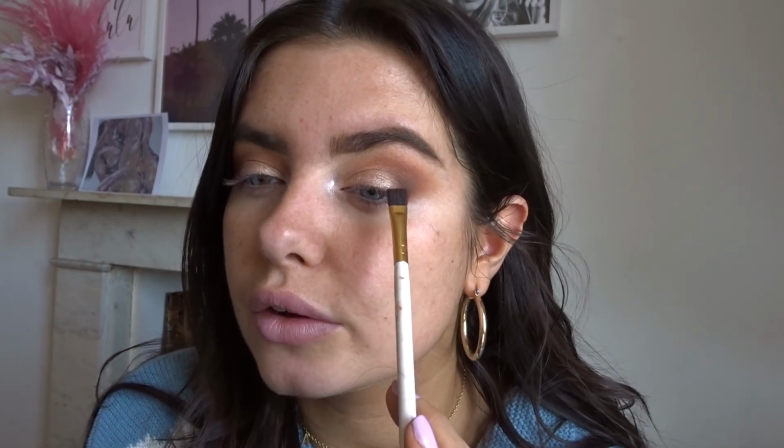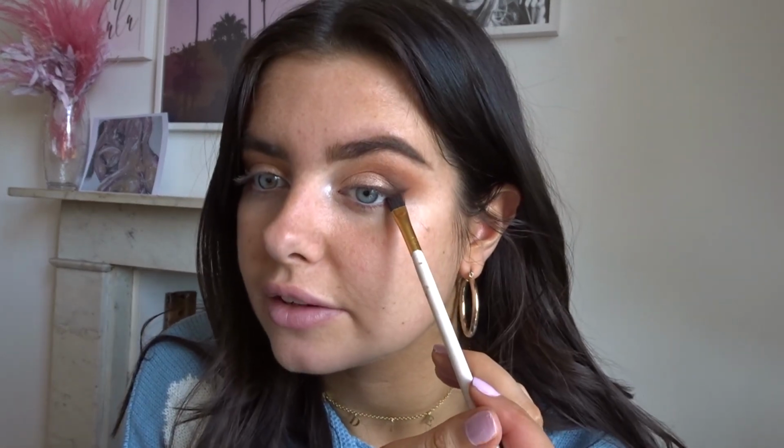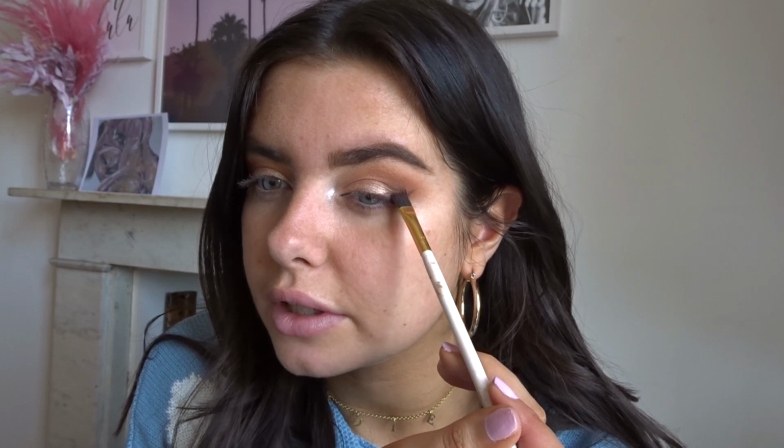You want to go from the inner part of your eye, going upwards and out, and you don't want to do anything in here. So just stamp it. It's so easy to do because it's with shadow, so you can't really mess up that much. But I look down into a mirror and drag it up to create a really thin liner like that. So subtle but so effective. I absolutely adore it. And then you can just join it up.